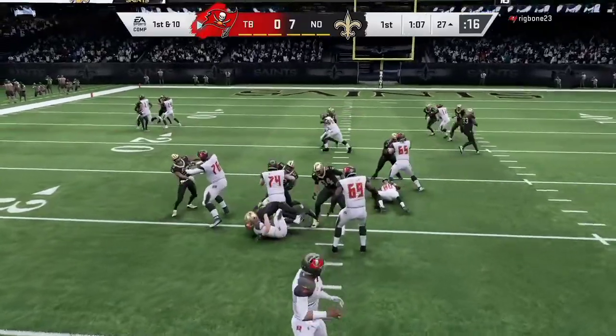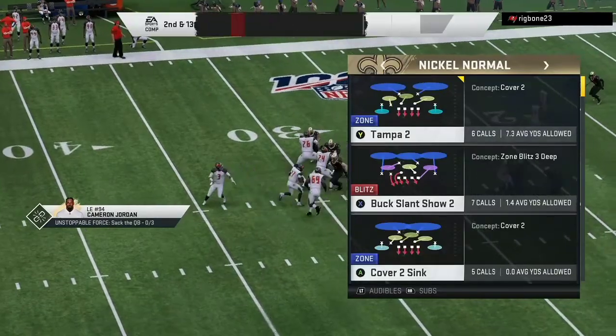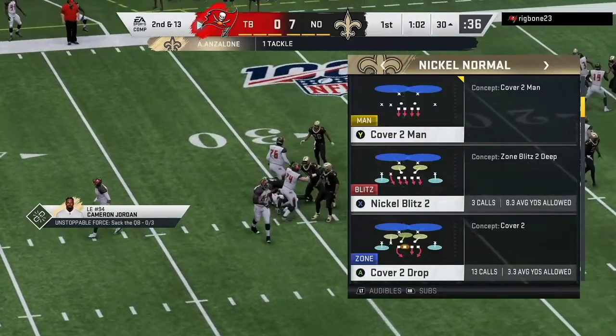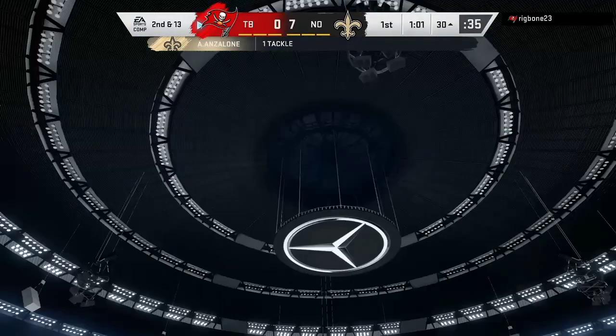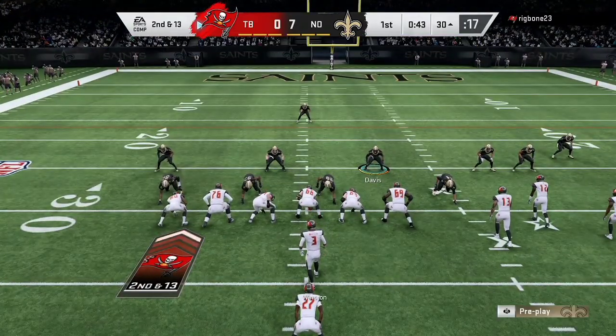Draw play, Winston to Jones. And they see right through that defensively as he'll be hit and taken down in the backfield. Plays like we just saw there, that's why they're up right now. And the defense, they're doing their job. Yeah, it starts with the guys up front.